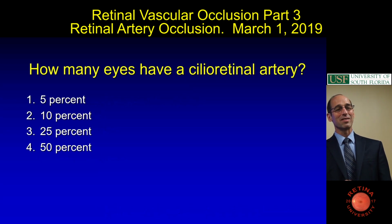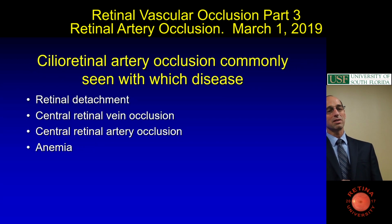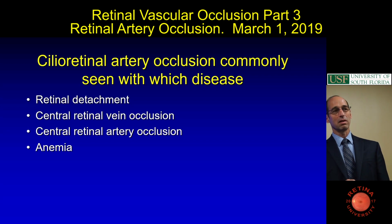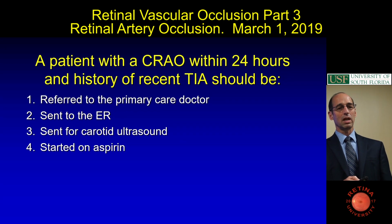Okay, how many eyes have a cilioretinal artery, roughly? 5, 10, 25, or 50? 25. Yeah, about 25. They'll give you those where it's close. Cilioretinal artery occlusion is commonly seen with retinal detachment, central vein occlusion, central artery occlusion, or anemia? CRVO, yeah. Which is a little tricky because you would think CRAO, but actually with CRAO you don't really see them. You see them in CRVO.